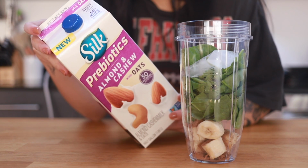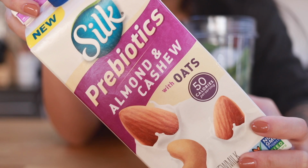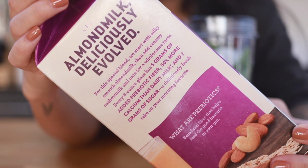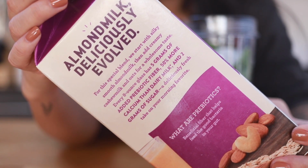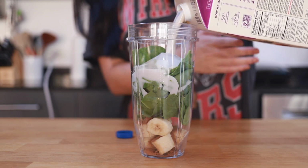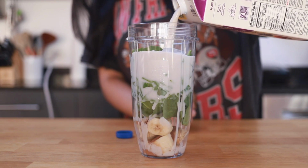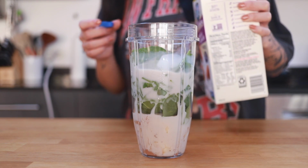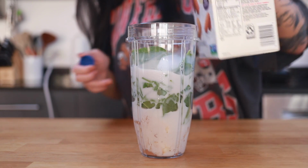Then I will top it off with this like almond cashew milk prebiotic stuff that I found. You know, I didn't really even know about prebiotics. I only knew about probiotics, but prebiotics are a thing. And you know, my stomach feels totally great after I drink this smoothie. So I just am gonna keep going with this stuff. So I kind of pour it up into a line.